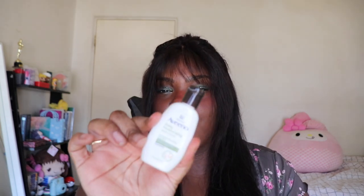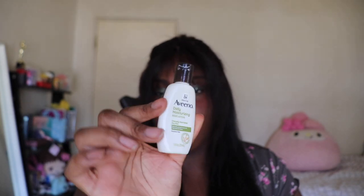Next up, I have a little sample of the Aveeno Daily Moisturizing Body Lotion. This was nothing special. It didn't really do much. It was not enough to really test it, but I used it 3 or 4 times. It was okay. I wouldn't repurchase it.